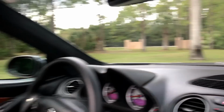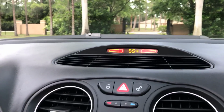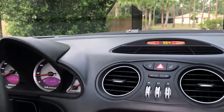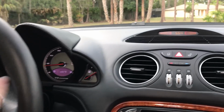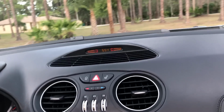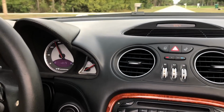So I'm going to get going here. You have your parking sensors right there, and also in the back here is a parking sensor as well. And whenever you put the car in reverse, it'll show you that parking sensor. It's a very fast car. I am in a residential neighborhood. I get in trouble sometimes for driving too fast, so bear with me.